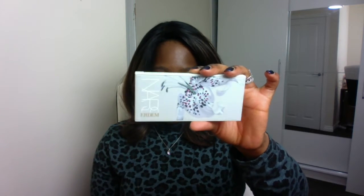Next, this is quite a special palette for me, and it's because it's my first NARS eyeshadow palette. So when I first started, or first became more interested in makeup, I was very interested in NARS. But obviously their palettes and things like that are quite pricey, so I didn't jump to get a palette straight away. But this one was on sale, and here it is. So this has been out for a good year now. So this is the NARS Erdem palette, and this is in the shade range Night Garden. So I do have their other palette as well from the range. I can't remember what the name of that is, but you'll definitely see it soon, that's for sure.